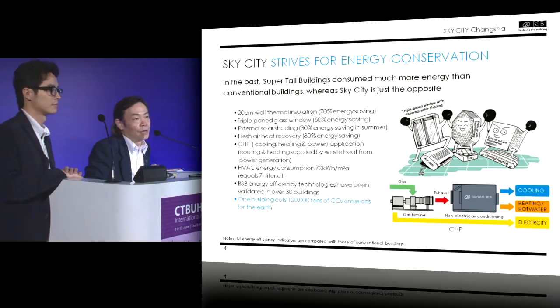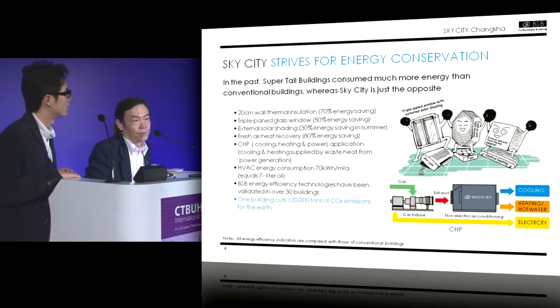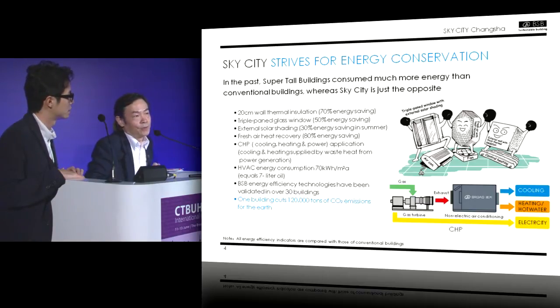Whether it is to preserve the environment or to decrease the energy costs of the residents, it will create huge benefits. Personally, because of my work in energy conservation, I have received recognition from the UN as a 2011 Champion of the Earth. And this time we're building this 202-story tall building.